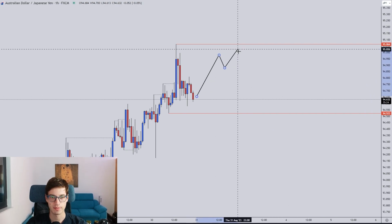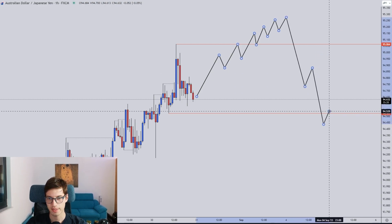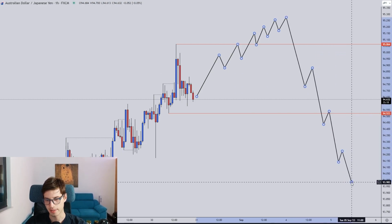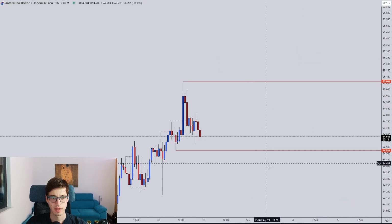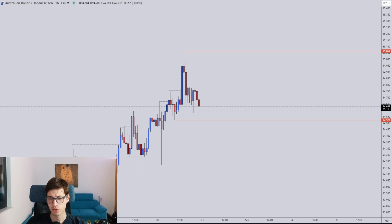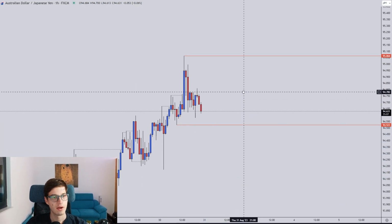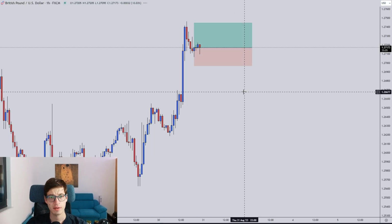What I'm looking for is more of a cleaner ascending, and then I would be looking to sell like this, sell on this downtrend, or I'm simply looking for a large push up or a large push to the downside like this. Okay, that's it for AJ, the pound.